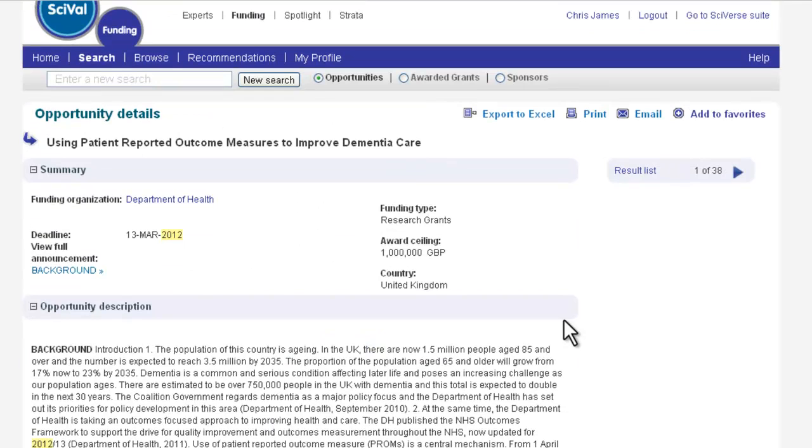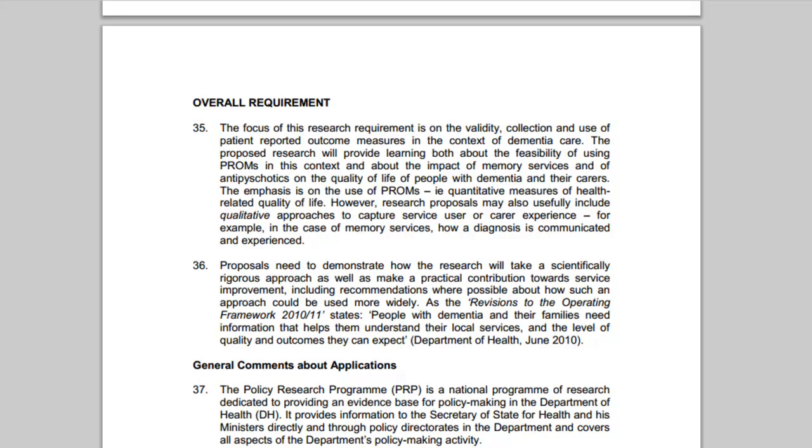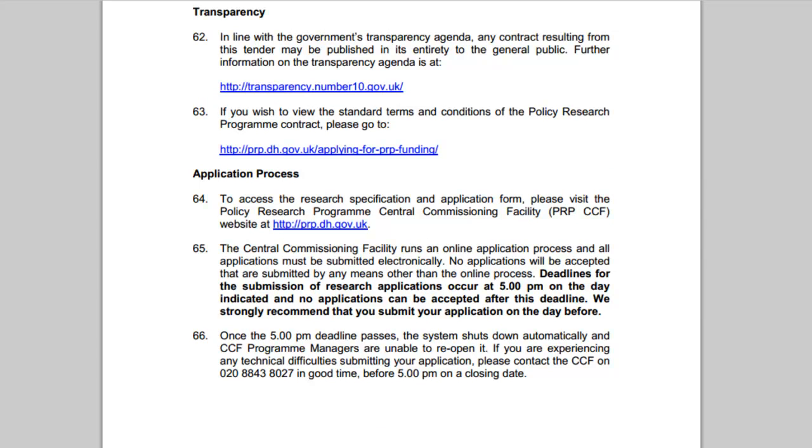Scrolling to the top of the page, you can view the full announcement here. This takes me to the Department of Health's website, which has further information about the funding opportunity, the requirements to apply for this opportunity, and the formal application process. This is typical of all funding opportunities within the database. In order for you to apply, you must access the funding body's website.